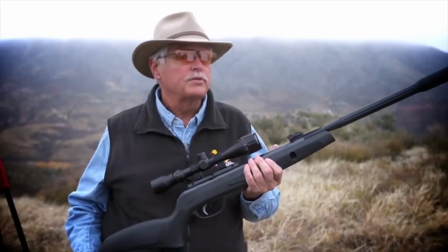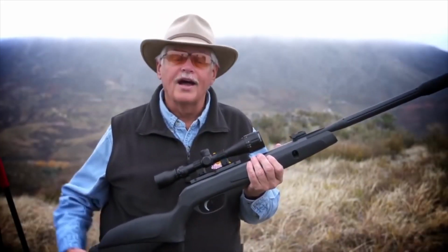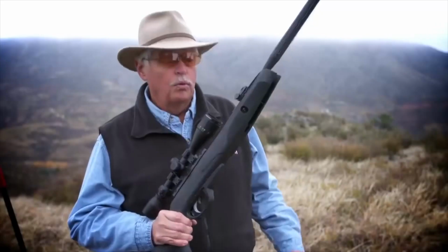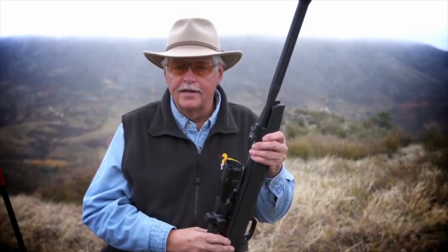Fourth area that Gamo works on is pellets. They're the largest pellet manufacturer in the world, so they're constantly working to make the pellet go faster. And with their PBS Platinum pellets, which come with this baby, you can crank out 1,400 feet per second, so it makes it a viable hunting gun.